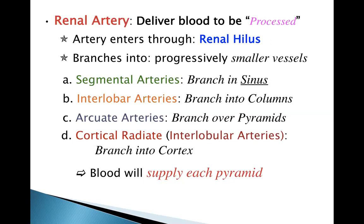It goes into the renal hilum or hilus. It branches into about 5 segmental. This branching is going to occur in the sinus. They will then approach the pyramids in the medulla. As you get to the pyramids, the only way you're going to get between them to the cortex is to go through the columns. So we call those the interlobars.